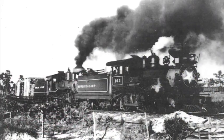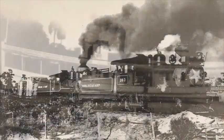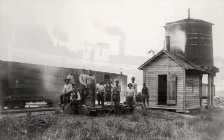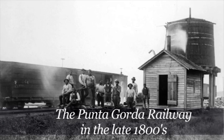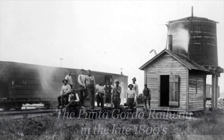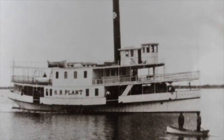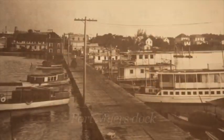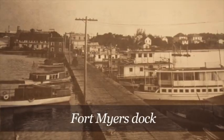To more fully understand the history of the mail delivery to Sanibel and Captiva, you must return to the late 1800s. Punta Gorda was the end of the railroad line. Anything that went further down to Fort Myers had to go by boat. And so they loaded the mail as well as all sorts of supplies on the boats. The Henry Plant line ran through there, and then a little bit later the Kinsey line began working that route. By water was the means of transportation.